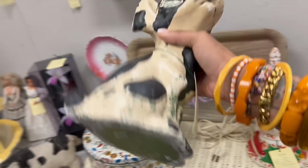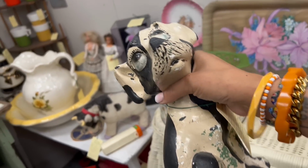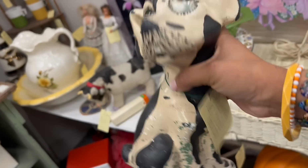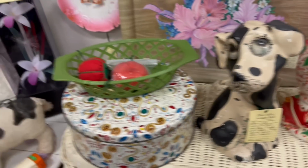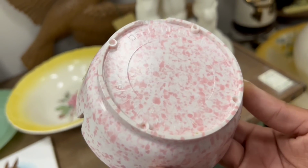You are everything. Wow, that's a great chalkware piece. I don't know how well that would sell. $25. If it was for me, I wouldn't think twice, but I'm a little nervous at that price. This is a great color of this. Oh, man.